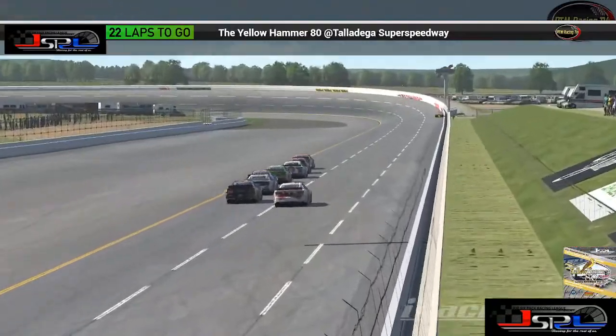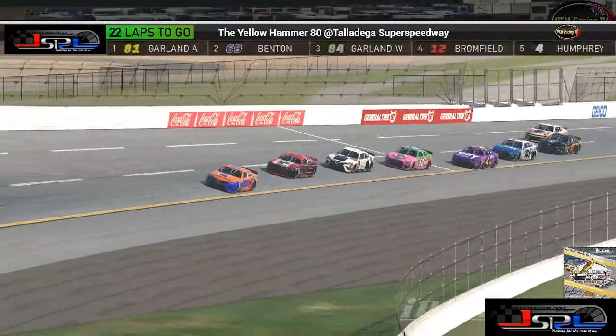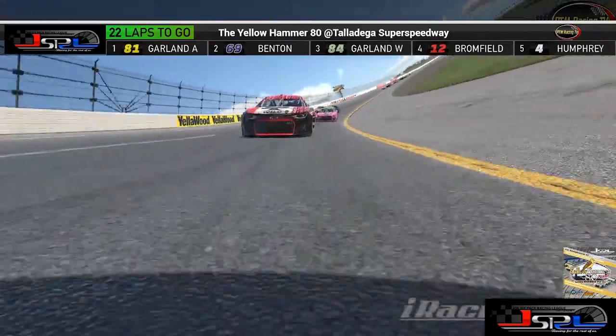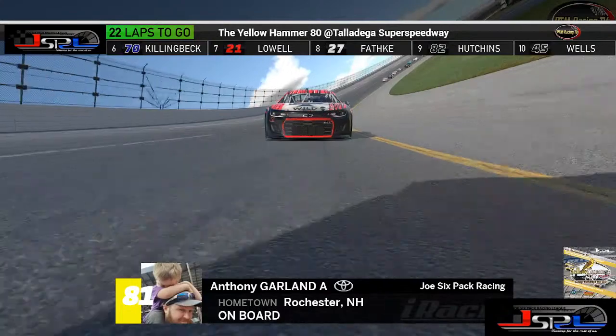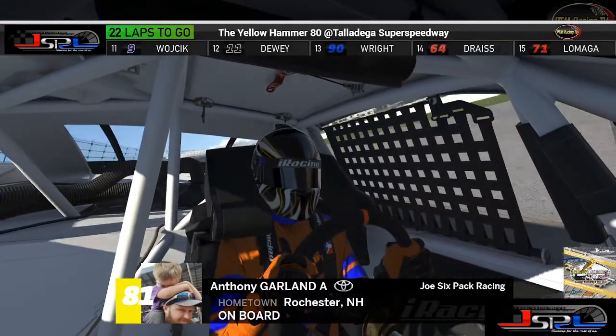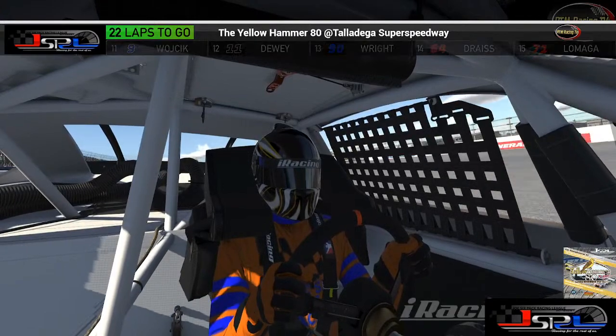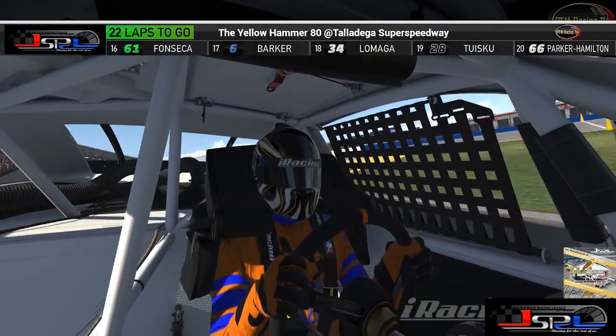About 21 laps will remain this next time by, and still Anthony Garland is your race leader, commanding this lead and commanding all those that oppose him and his crew. It's just thoroughly impressive to me. He's just been in this lead and in the spots for so long.